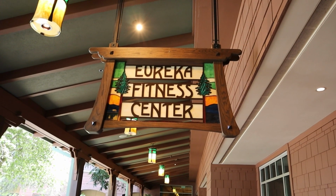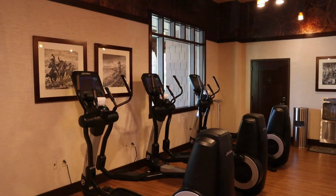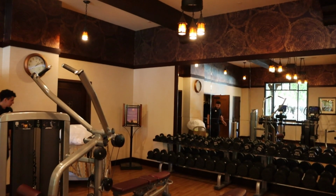In addition to the spa, which is an extra cost, there's the Eureka Fitness Center, which all guests of the hotel can use. This workout room features a variety of machines and free weights to use, and also has towels and water for guests to use.